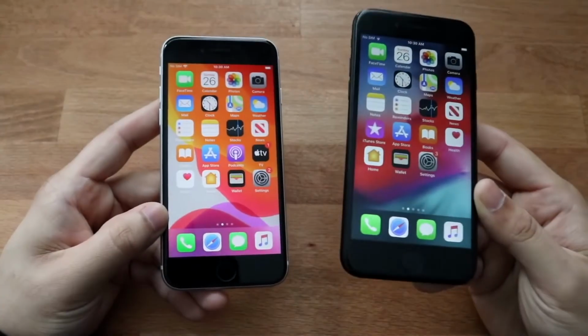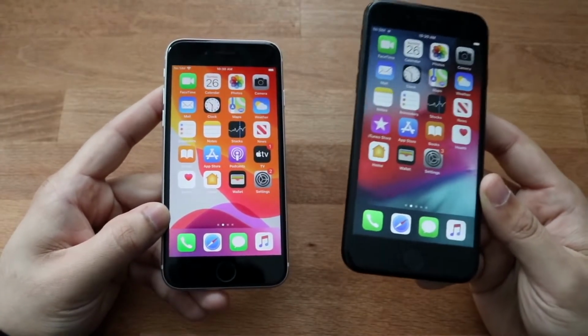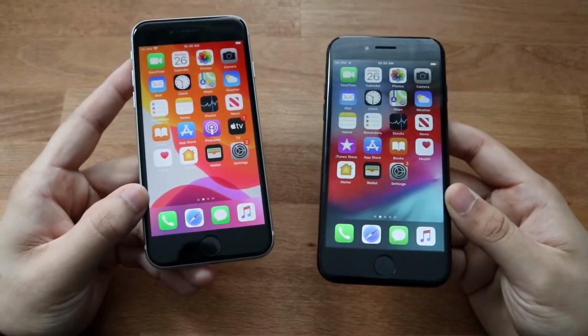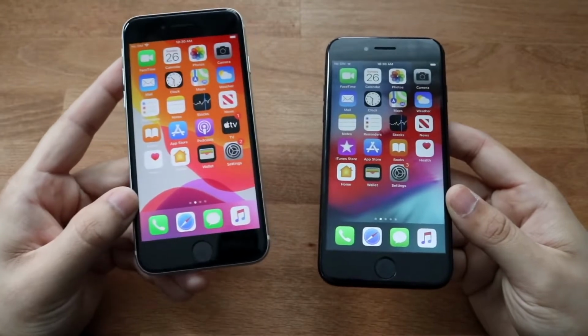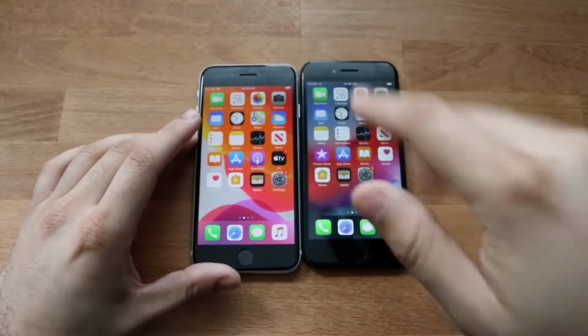iPhone 7 has an Apple A10 Fusion chip, a quad-core CPU, and 3 different models with 2 gigs of RAM each. With the iPhone SE2, it has an Apple A13 Bionic chip, a hexa-core CPU, and 3 different models with 3 gigs of RAM each. So let's go and see which one is the faster phone between both of these.